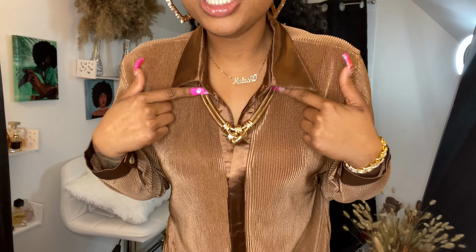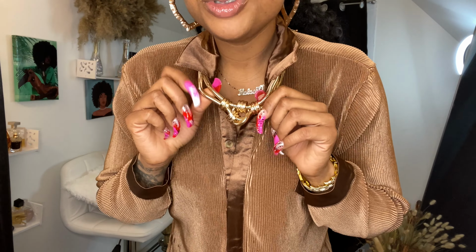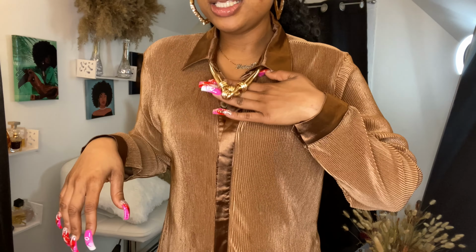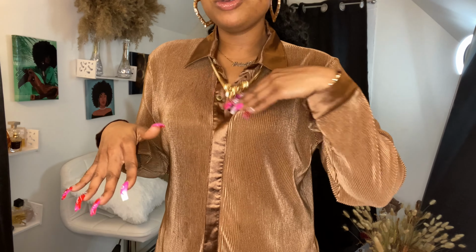First piece is this gold necklace. Super, super cute. I love the quality of this necklace. And I paired this up. Y'all seen this outfit before from Fashion Nova. It's definitely a statement piece. It has some weight to it, but still kind of lightweight, not too heavy.